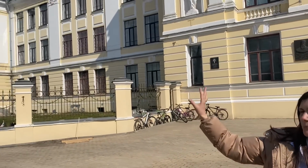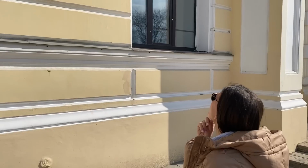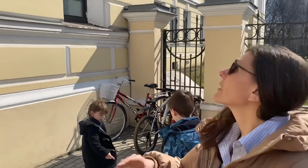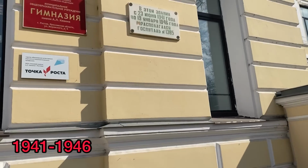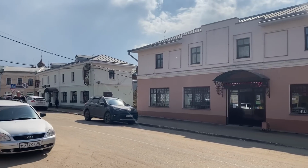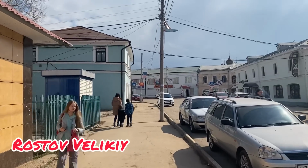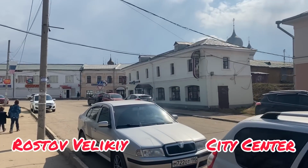I was also wondering, because it's so beautiful, it has like an English style, I would say. That's something I would see in a picture. And it's actually a gymnasium, so this is where students go to school. When was it built? 1910. And from 1941 to 1946, in this building there was a hospital, I guess for soldiers who were injured. We're walking up to the Kremlin. Looks like we're getting into old buildings, like historic town square village type of buildings that are still in use by just regular people with shops.